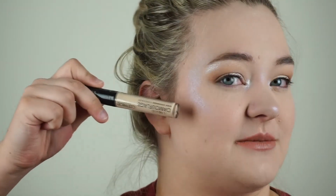The Catrice concealer I do like. It's a little too yellowy for my skin tone, so I'm a little on the fence about that. Maybe if I mix it with my Kat Von D L1 Neutral, something like that, maybe it'll work. But even just now, looking at this next to the rest of my face, this is so dark.